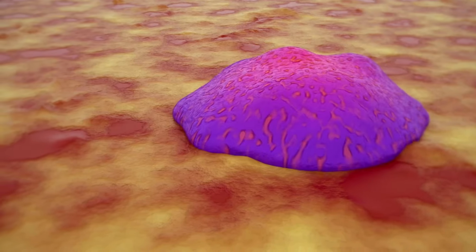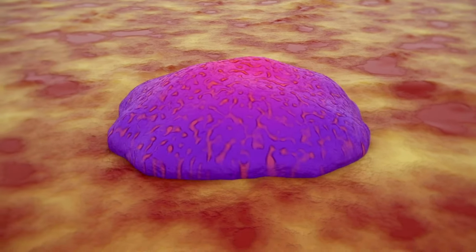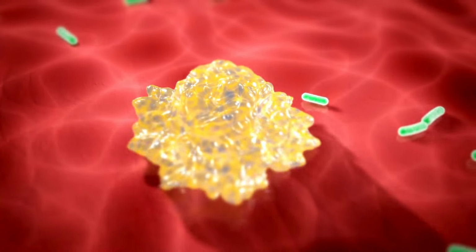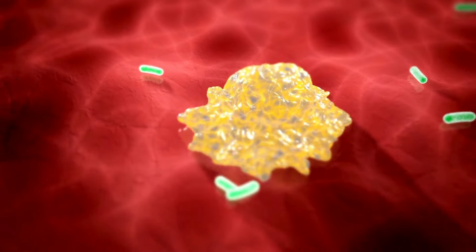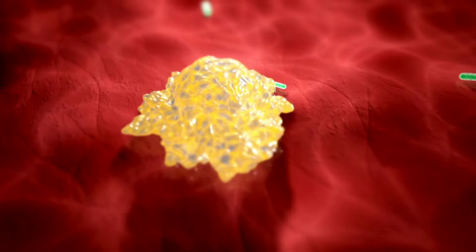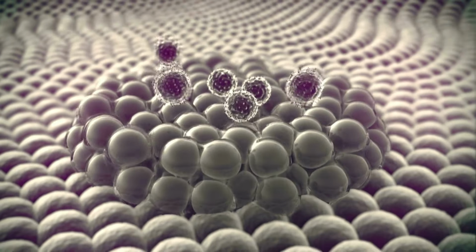Meet the soldiers of our innate immune system, like macrophages and neutrophils. These cells are always on patrol, looking for anything that doesn't belong. When they find an invader, they attack it head-on. This process is called phagocytosis, where the invader is engulfed and destroyed. Pretty cool, right? But sometimes, the innate immune system needs backup.